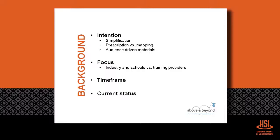Prescription assessment is where, for example, with cookery, you would be asked for evidence that a student could cook 2 portions of lamb kebabs. That's a prescription. If you follow that prescribed assessment, you'll get a particular outcome. So what I've suggested is that we move away from prescription assessment towards mapped assessment. Mapped assessment basically works on the premise of a map, which is why it's called mapped assessment. You follow the map and you use different ways to get to the end outcome.